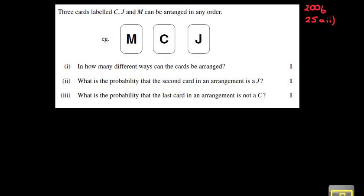Hi Monica, so I thought I'll just quickly go through your questions. They're all fairly straightforward apart from the second question, which I'll go through.